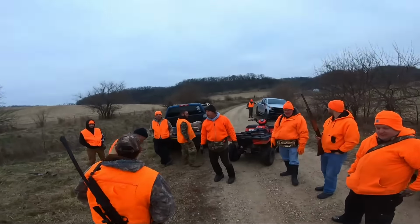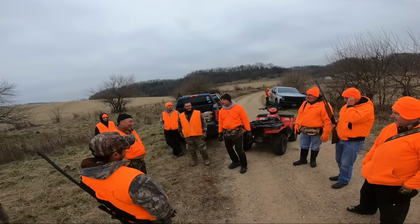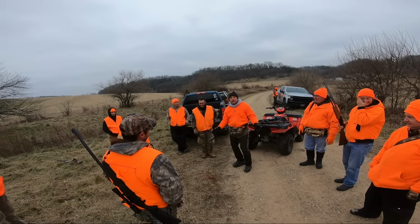There he goes. How big was it, Caleb? Shots, I thought there were three deer. How big was it? There's more than one shot, then it's missed, but there's one shot, it's dead.